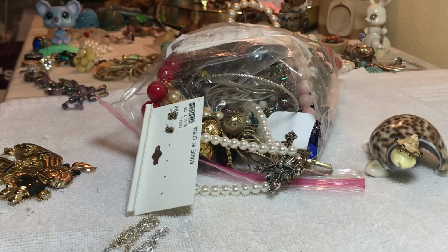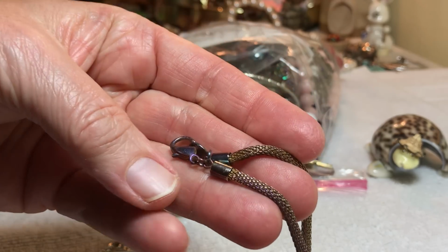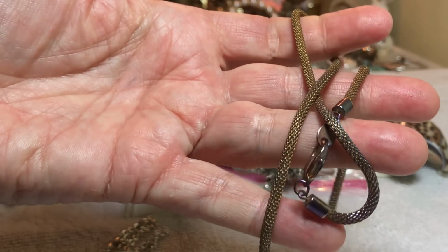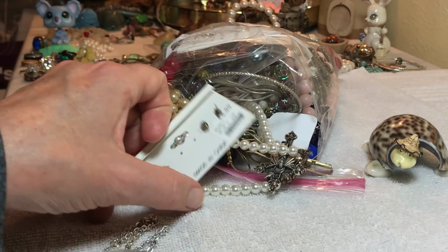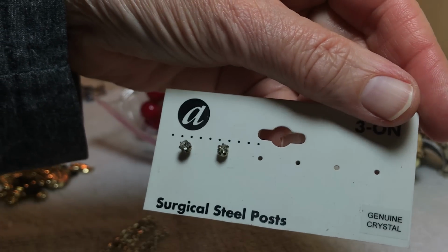Well, it's a no name, but it's kind of sprayed where it looks iridescent, or that's how it's tarnishing. I'm not sure. Genuine crystal.